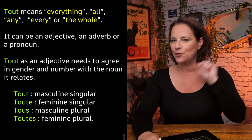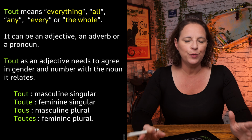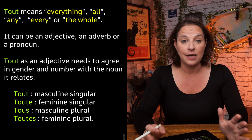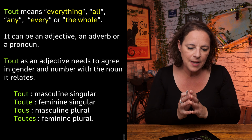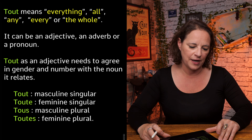Okay, let's have a look at one word. That word is tout, T-O-U-T. Now, tout means everything. It means all, it means any, it means every, and it means the whole. So let's have a look at how we use tout in French.